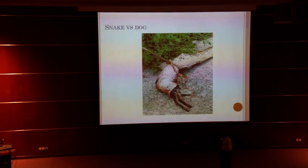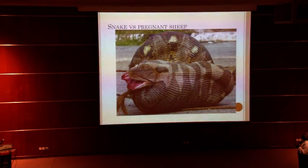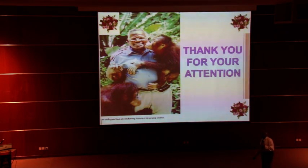And these are some of these house snakes, how pythons can go and swallow very big animals. Remember some 15 years ago there was a case where a man was swallowed when he went to the kitchen booth. This is a dog, this is a kangaroo. This is a sheep. And this is pigs. How they swallow the pigs. That's it. Thank you very much.